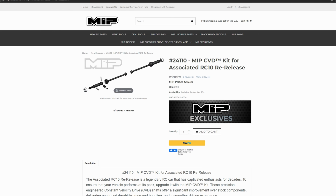And next up, this was like one of the first real good upgrades for your RC10. You could buy CVDs. They came with dog bones. That's why. So MIP introduced, I believe, CVDs before Associated offered CVDs in their kits. So the original RC10 had just dog bones, and there was quite a bit of lag in the axles. So when this came out, it was pretty awesome.